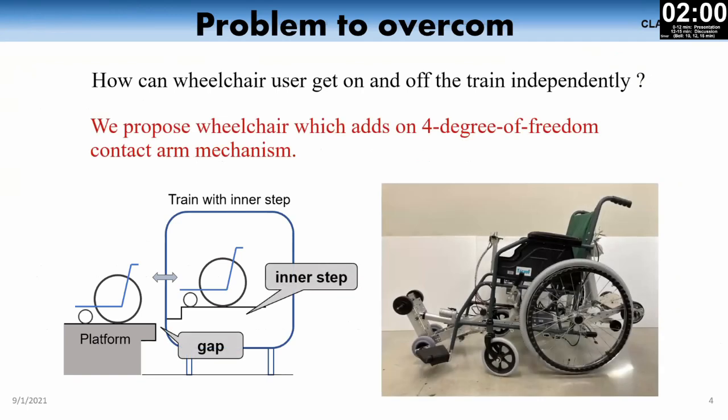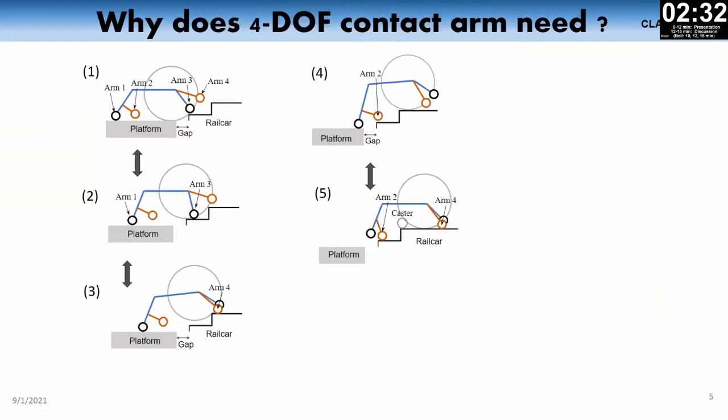To overcome this problem, we propose a wheelchair which adds a 4 degrees of freedom contact arm mechanism. We consider that grounding arms are required to stably realize movement in an environment with a gap and two steps. Next, I would like to explain why a 4 degrees of freedom contact arm is needed.